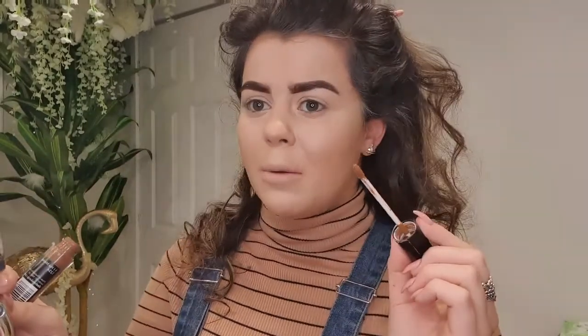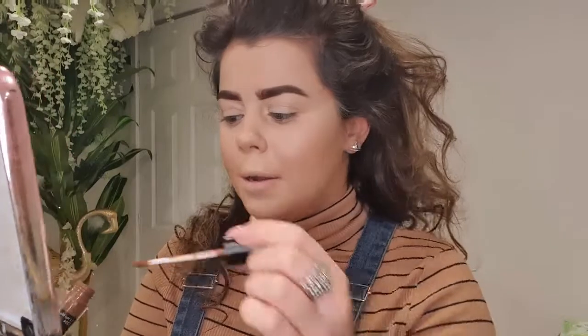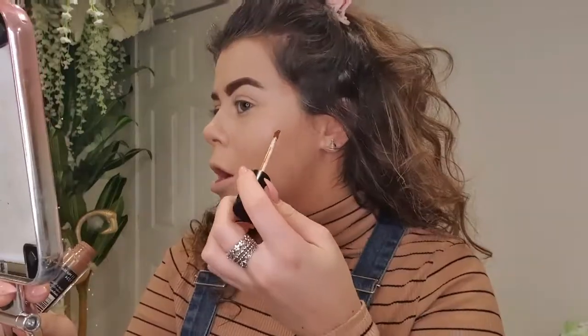So I'm going to go in with Sleek Life Proof Concealer, and this is in Hot Mocha. And I think this is really good for contouring. I need a new one actually, it's running low. Sleek was Superdrug, and I think it's in Boots now, isn't it? So you should be able to still get it, or if not, a different shade.